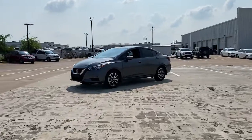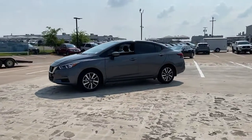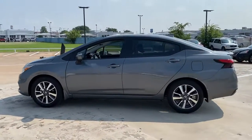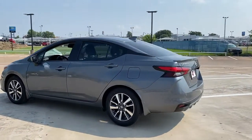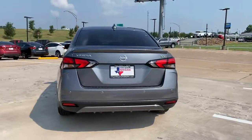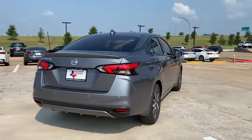Go home happy with the 2021 Nissan Versa. Here's a tech-savvy Nissan Versa, the sleek four-door sedan that leverages a suite of standard driver assist features and touchscreen infotainment to keep you safe and connected. All you need to do is relax and enjoy the ride.